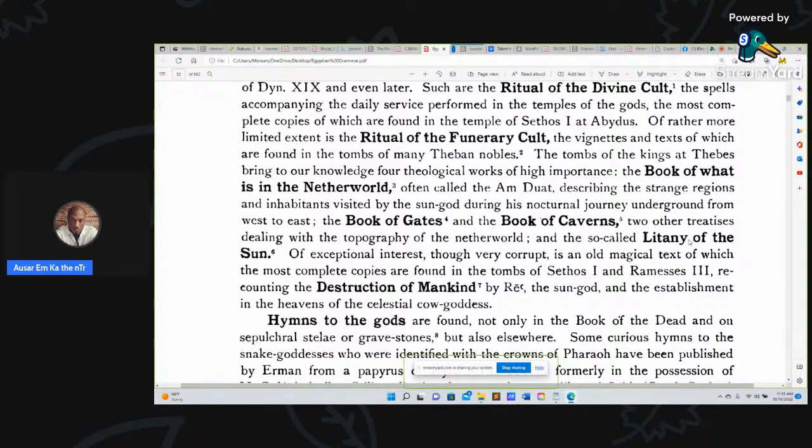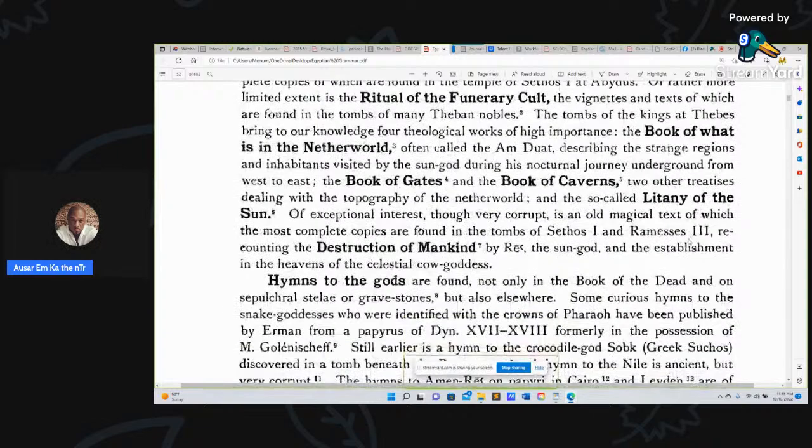Of exceptional interest, though very corrupt, is an old magical text of which the most complete copies are found in the tombs of Sethos I and Ramses III, recounting the destruction of mankind by Ra, the sun god, and the establishment in the heavens of the celestial cow goddess.